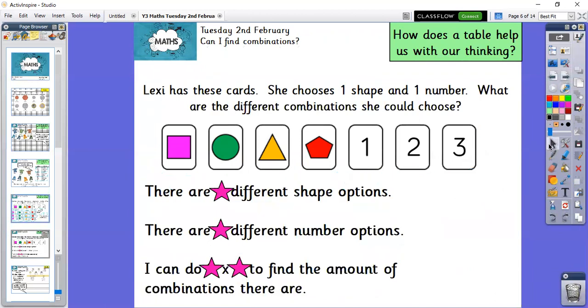So let's just get this into some sentence stems just to make sure that we've really understood this. There are 4 different shape options. So 1, 2, 3, 4. There are 3 different number options. So 1, 2, 3. So 3 cards with numbers on. I can do 3 times 4 to find the amount of combinations there are. So I can use multiplication to help me work out combinations.